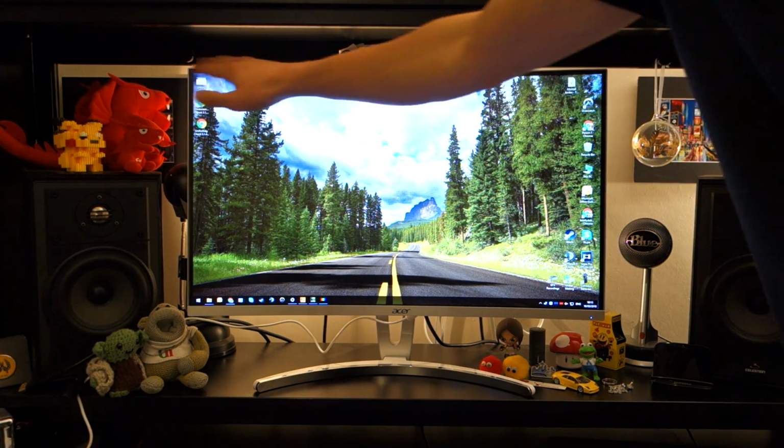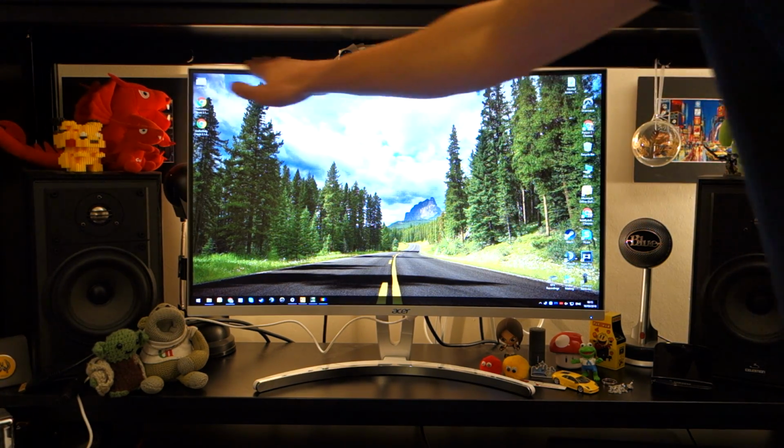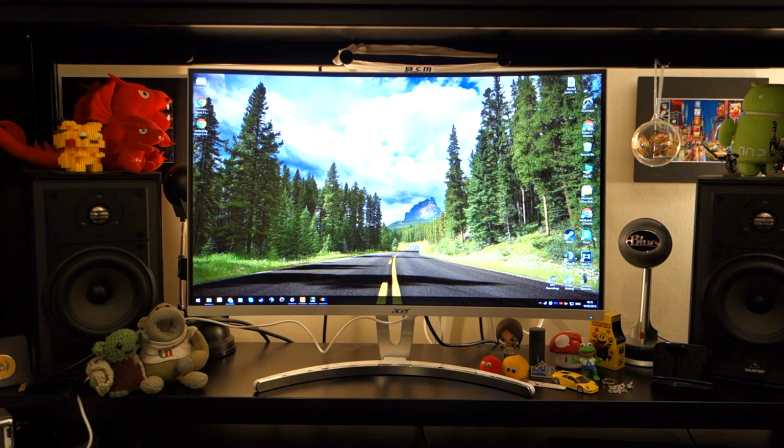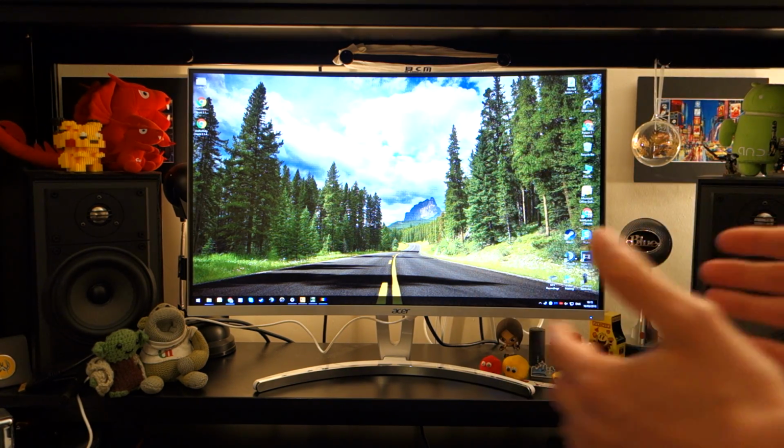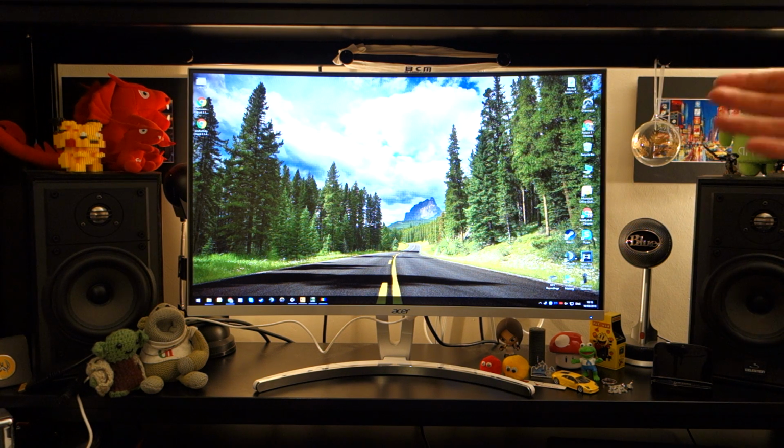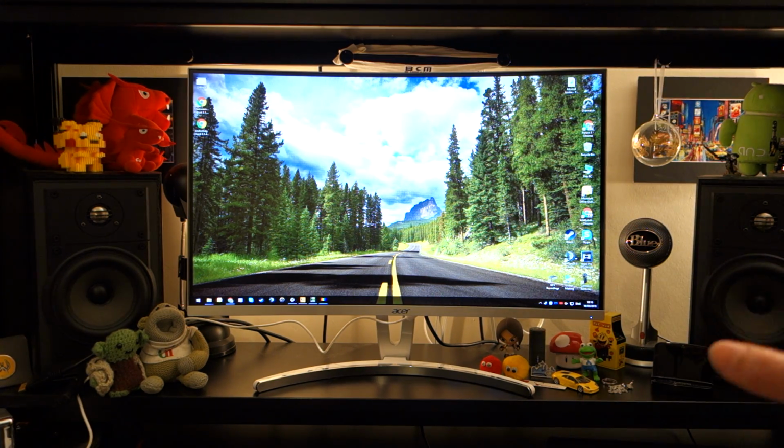Now in terms of the monitor itself, as I said, it's got a 1800R curvature. I don't really notice it all that much when you're sitting straight ahead, but if you do pan around left and right, you will notice that there is a little bit of curvature, therefore adding a little bit extra to immersion, so if you're going to be watching movies or gaming or whatnot, it's always useful.